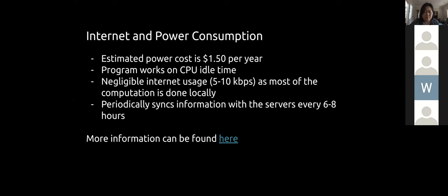In fact, the only time it needs the internet is to periodically sync information with servers every 6 to 8 hours. So during that window of 6 to 8 hours, no internet usage is really needed. Once again, more information.